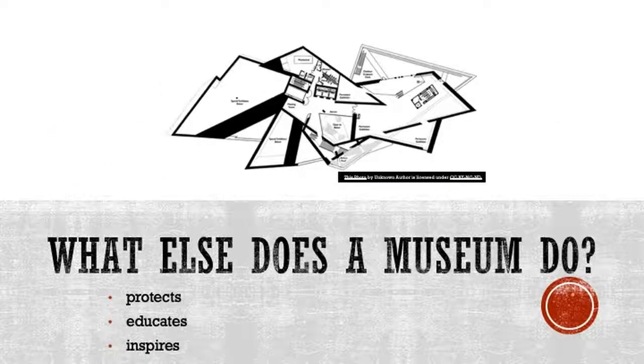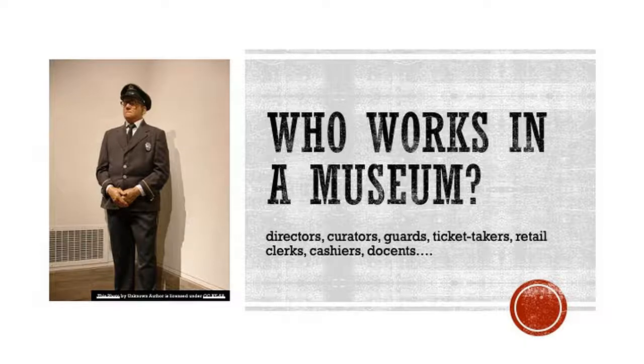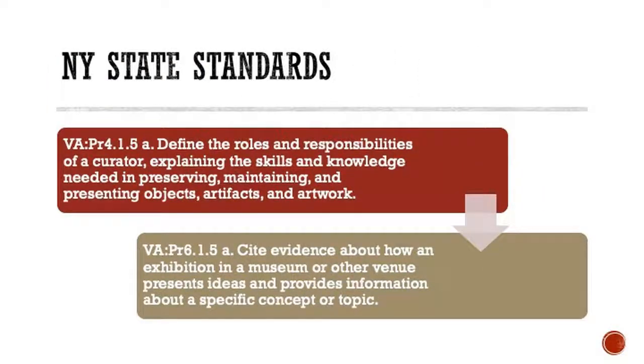But a museum also protects art and artifacts. It educates those who visit, and it inspires us to be creative ourselves. When we think about a museum, we have to think about who works in a museum. And there are both volunteers and employees, people who actually get paid to work there. There are often board of directors, there are curators, there are museum guards, there's ticket takers, there's retail clerks at the gift shop, there's cashiers, and there's docents who give tours.